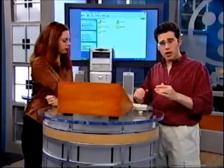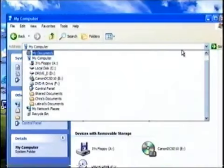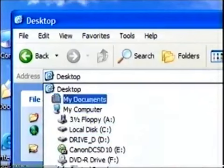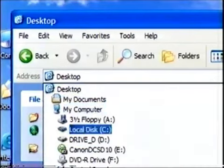That's right. Now, another way to navigate is to click the down arrow located at the right-hand side of your address bar. This opens up a drop-down view of your main folder tree. To see the contents of one of these folders, just move the mouse pointer down the list, highlight your selection, and then click. So that's how to move around and navigate your computer using Windows Explorer.